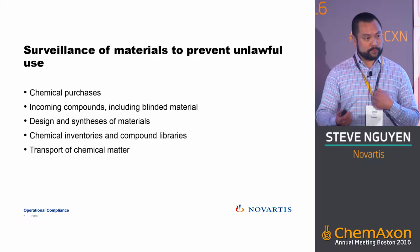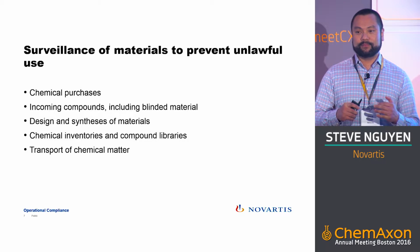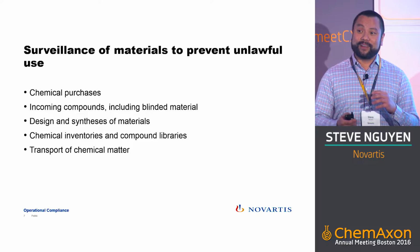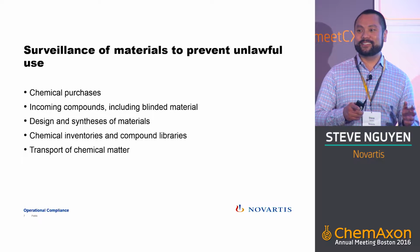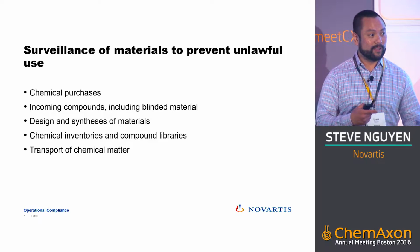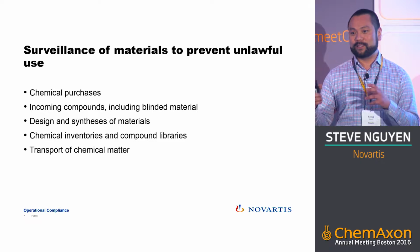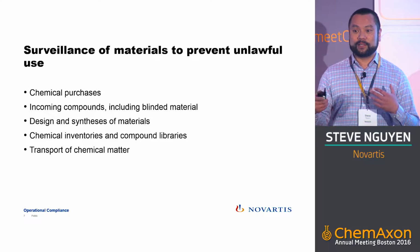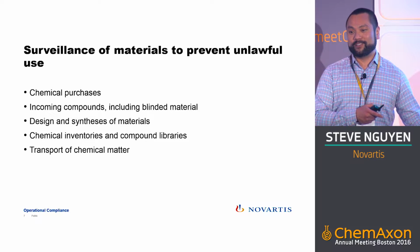Okay? In terms of surveillance of the materials, we monitor all chemical purchases. It used to be that chemists would say, well, it's not a controlled substance. They may know that as part of a small subset of a list that they've seen, but if they intend to send that chemical or compound to another country, and because we are global, we do that quite often. We have disease areas in different parts of the world where we may send some of our compounds there. So we need to know whether it's controlled there or not. Something that's not controlled here in the US, like caffeine, is considered controlled in China.